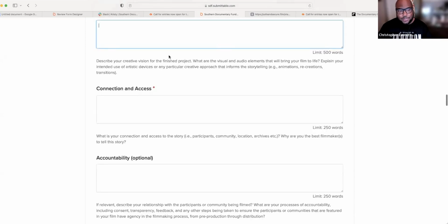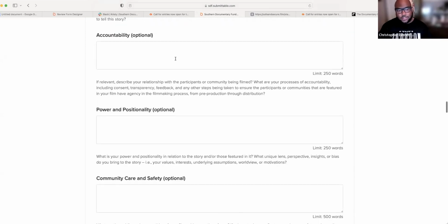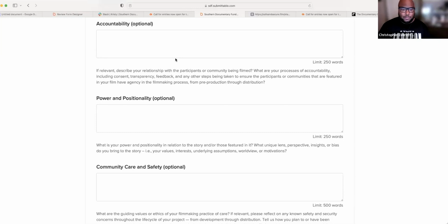And accountability is pretty much, you want to describe your relationship with those participants. It's kind of similar to connection and access, but you're going a step further. Just because you have a connection to the story, what is your relationship with that community and those participants? And also, are you open to feedback from that community? Are you open to feedback from the subjects that you're filming?